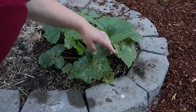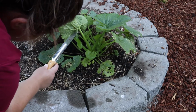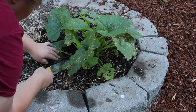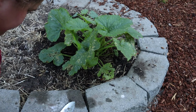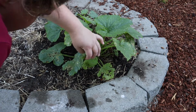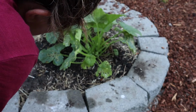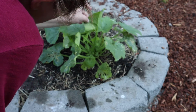Anyway, what I had read online is that you can also use some sticky traps because these insects do fly. And I guess the object would be that the insects would get stuck to the sticky traps and it would help to eliminate some of them.